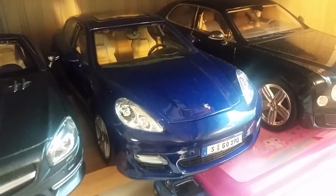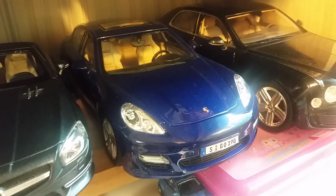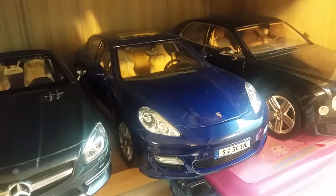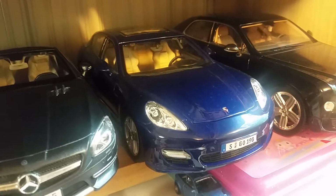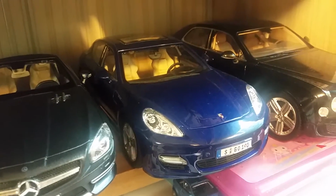And then I got the Porsche Panamera Turbo. At that time, I had ridden in my dad's friend's Porsche Panamera Turbo. My family doesn't drive a Porsche Panamera. And I fell in love with it, so I thought it would be pretty nice to have this car also in model. So I bought this one in Maisto. Like I said, I can't really afford AUTOart. I mean, I was still an elementary schooler at the time.